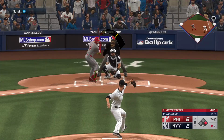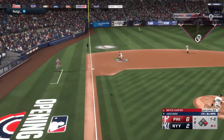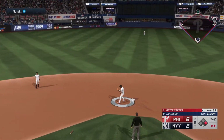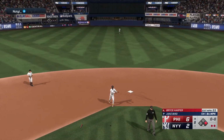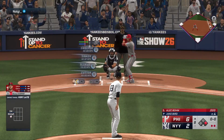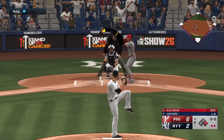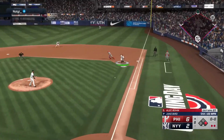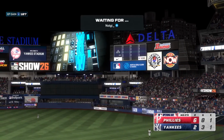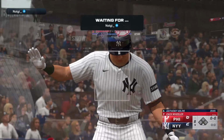The 1-2. Cracks his bat and pops him up. Snags it on the run. 2 away. And here comes Alec Bohm, 0 for 3 in this one. Plugs it in for the third out. On to the bottom of the eighth.